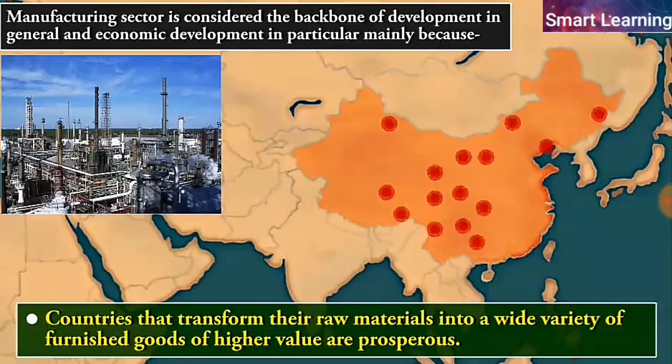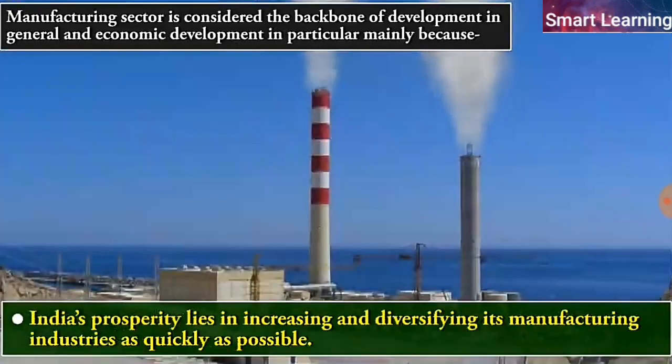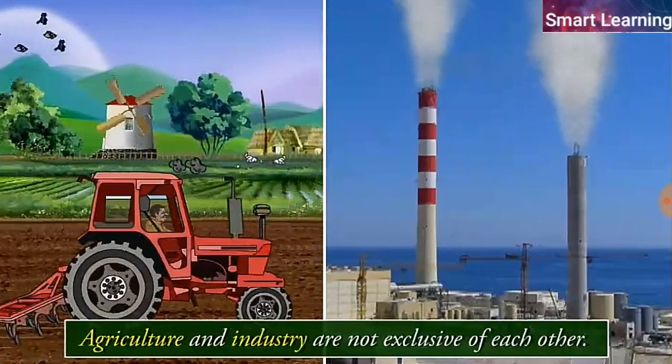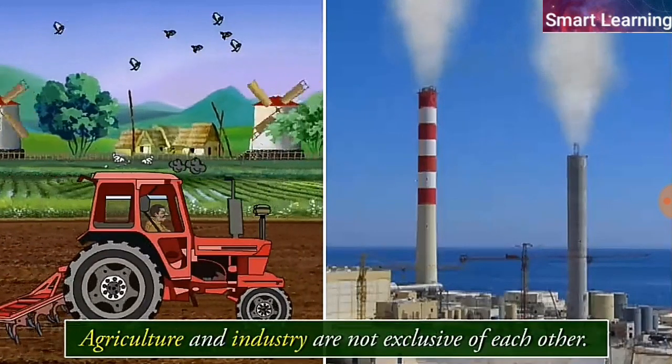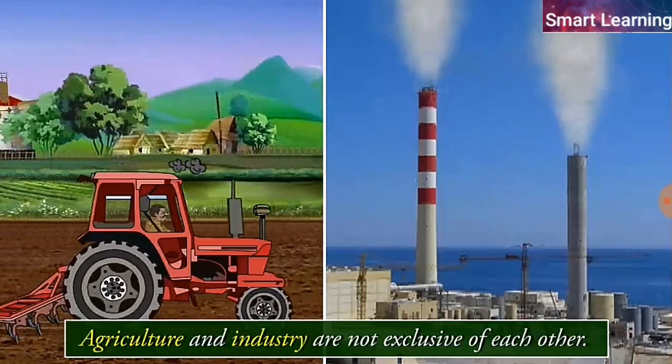Countries that transform their raw materials into a wide variety of finished goods of higher value are prosperous. India's prosperity lies in increasing and diversifying its manufacturing industries as quickly as possible. Agriculture and industry are not exclusive of each other. They move hand in hand.